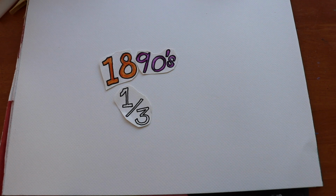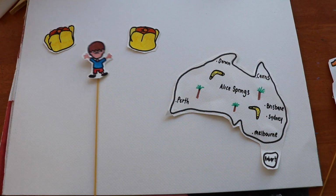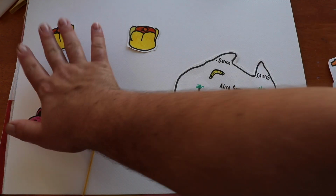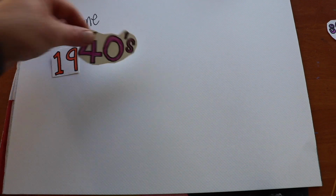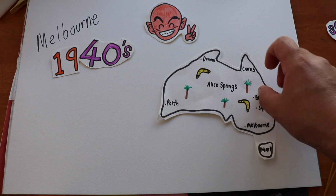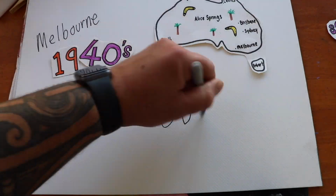By the 1890s, 1/3 of all cooks in Australia were Chinese. Australians loved eating shoo mai, a small cylindrical dumpling typically filled with pork and shrimp. It's Melbourne in the 1940s, and sensing a business opportunity in the market, a man named Mr. Wing Young adapted the recipe to create a commercial version and produced them by the thousands.